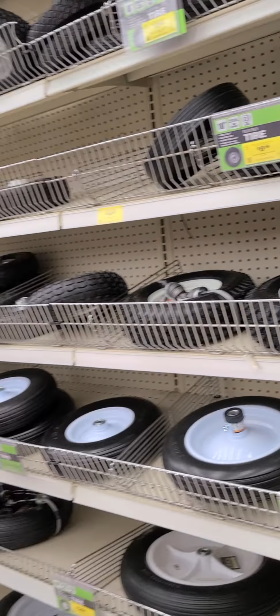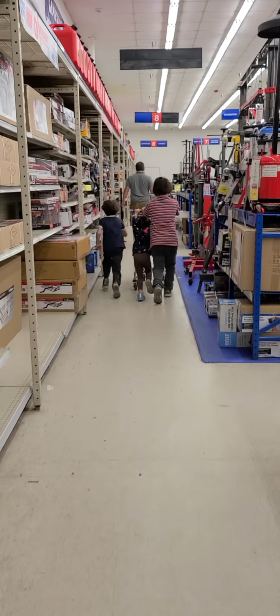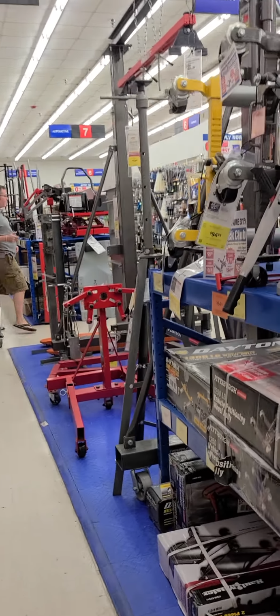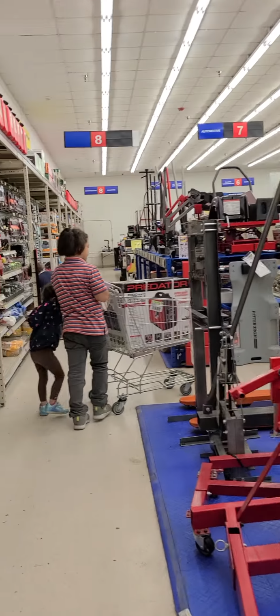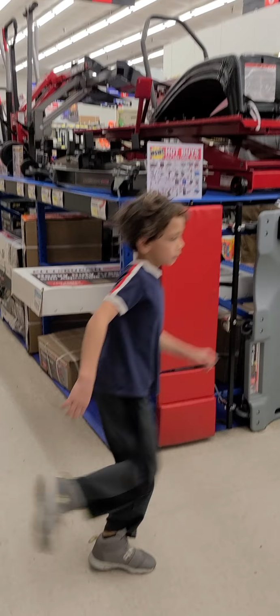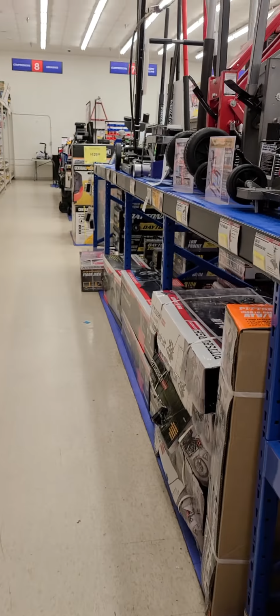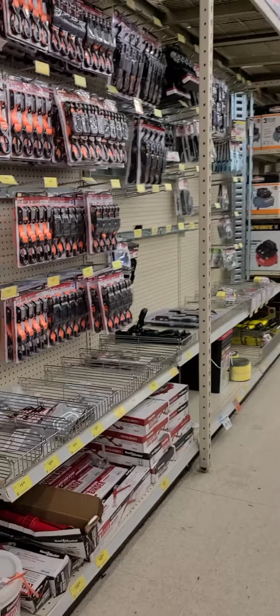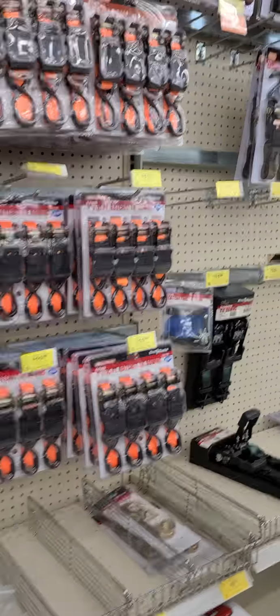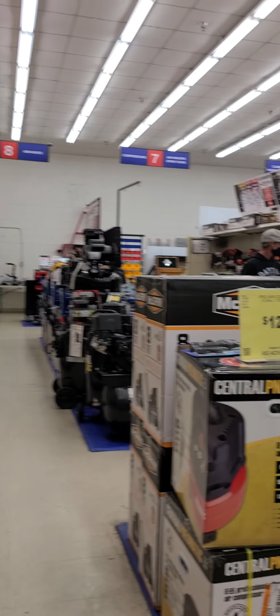Oh, Joey, restroom, it's right there. It says public restroom on the left. Let's see what else they have. The store looks very organized. I like it.